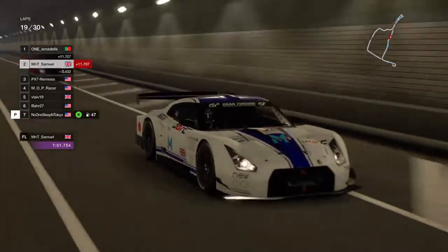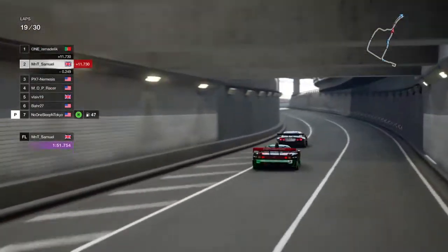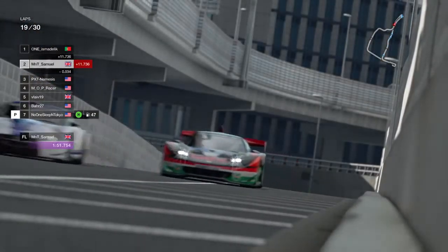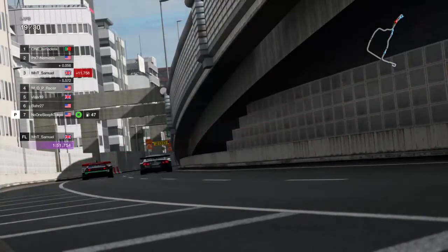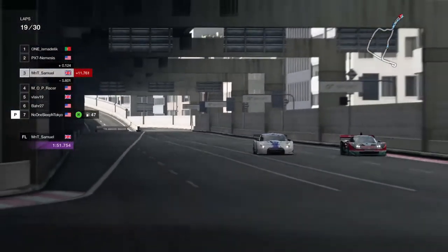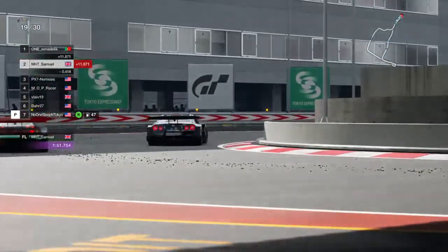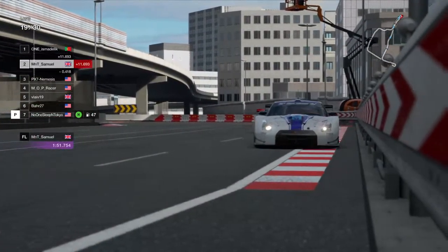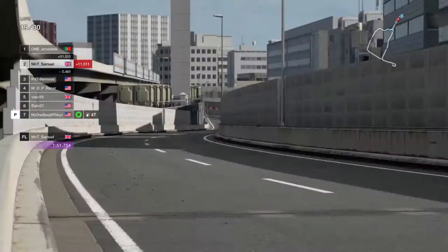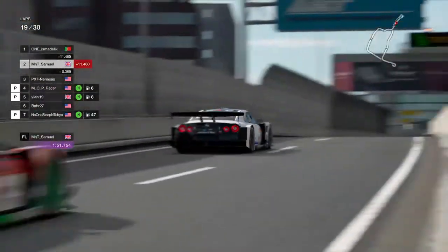In any case, we now have a little bit of a battle between Samuel and Nemesis. Samuel with the fresher car, but Nemesis right up on them, going outside of them towards the hairpin. I think all thoughts of cooperation are out the window here. Nemesis out in those marbles around the hairpin. Not advantageous, but I don't think there was a pass to be made there anyway.